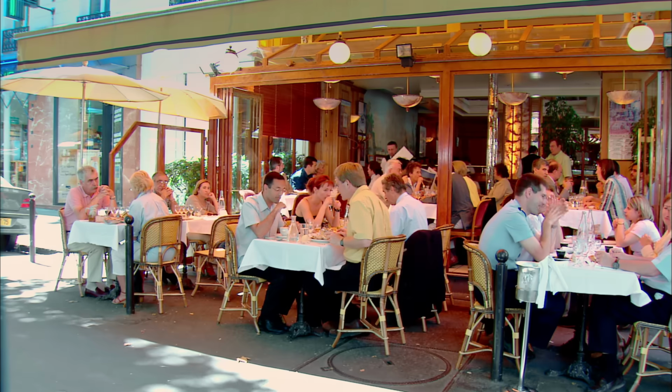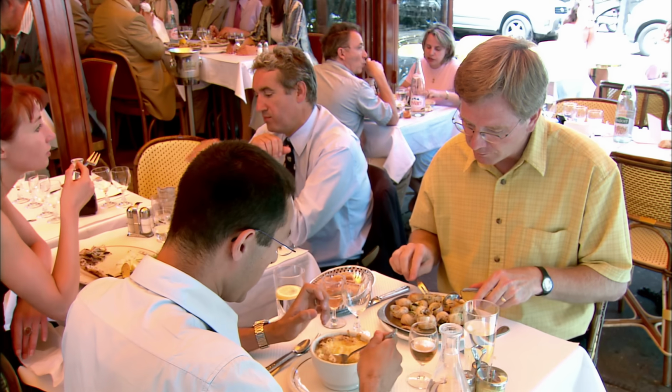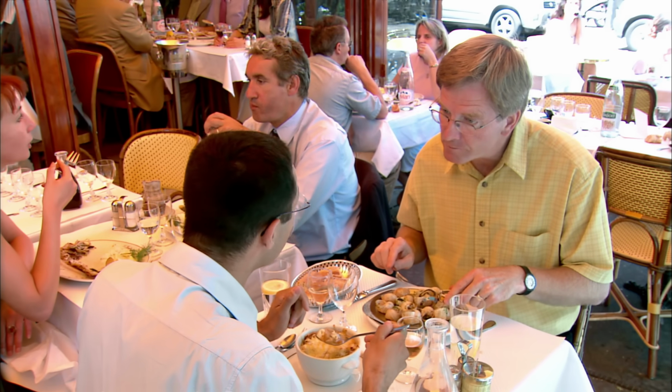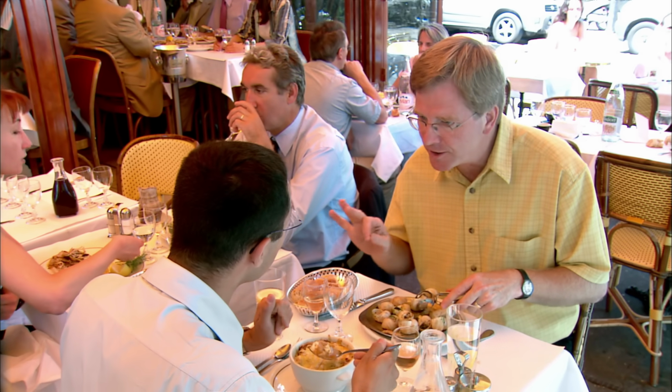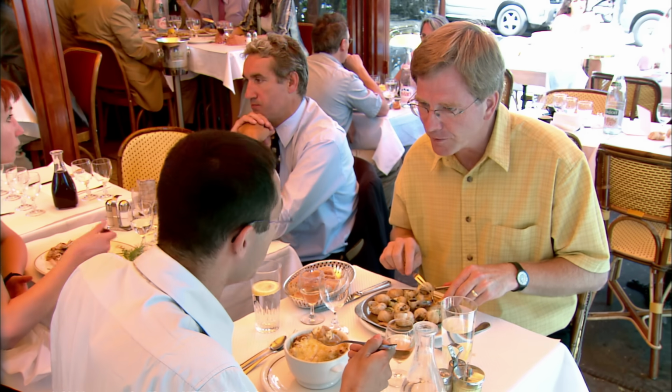What is the history of the onion soup? Ah, the onion soup is something you eat more in the wintertime. Because, you know, it was to warm up the employees of the central markets during the nighttime. I eat the onion soup all the year. I know, but you Americans are eating everything all year round.